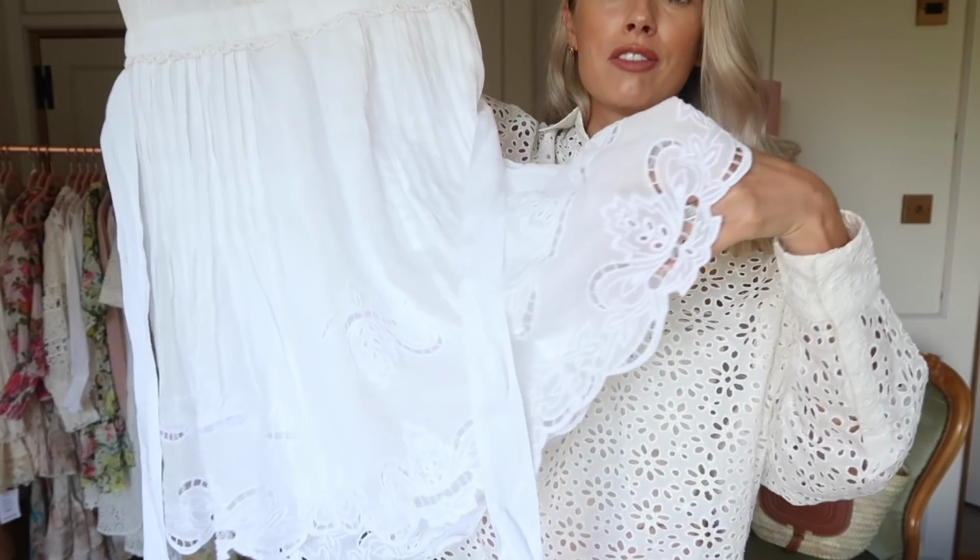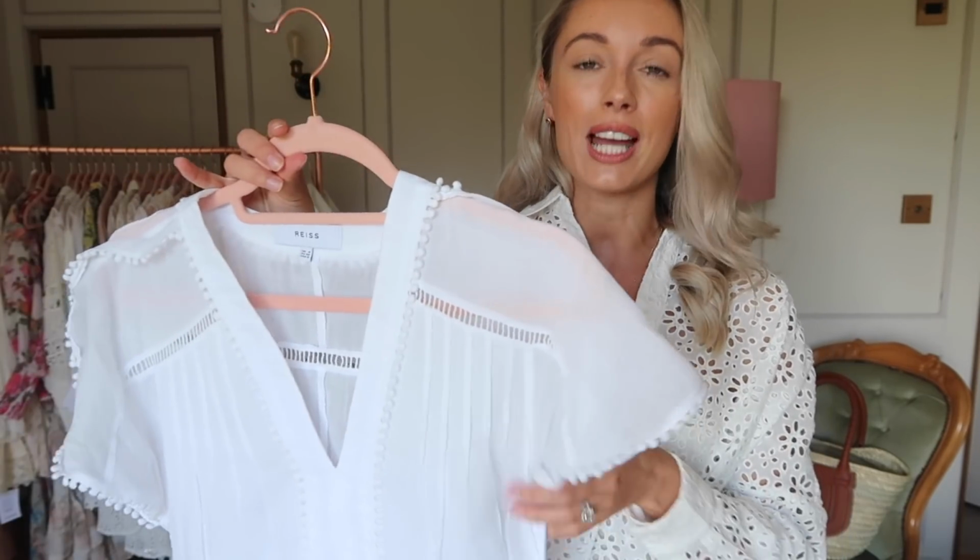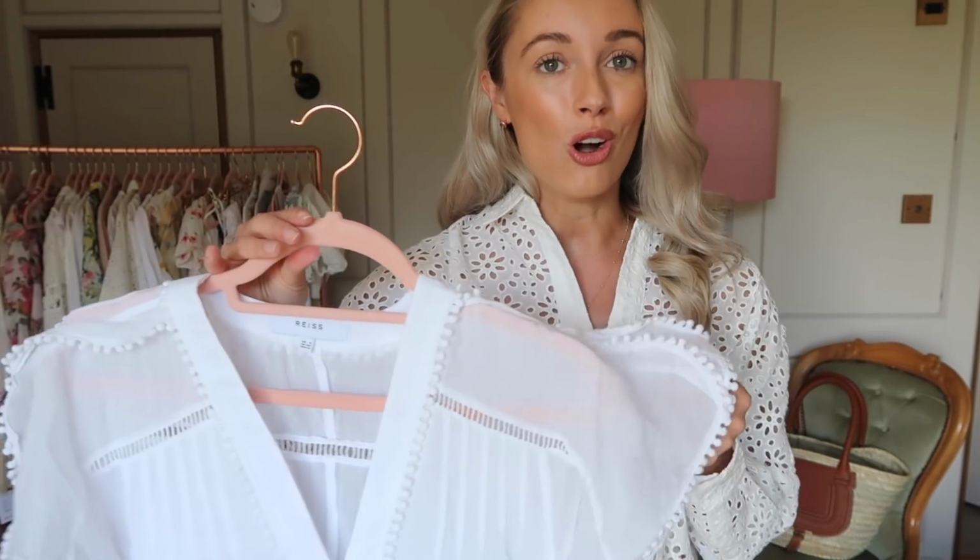As you can see, you've got a little bit of lace detail down at the bottom here, which is just the perfect finishing touch. And again, if you're looking for something really cool to wear to work, to go and meet your friends, to go for a day shopping, because there's no material here that's really tight on the body, and it is the most beautiful breathable cotton, it's going to be perfect for those really warm summer days.